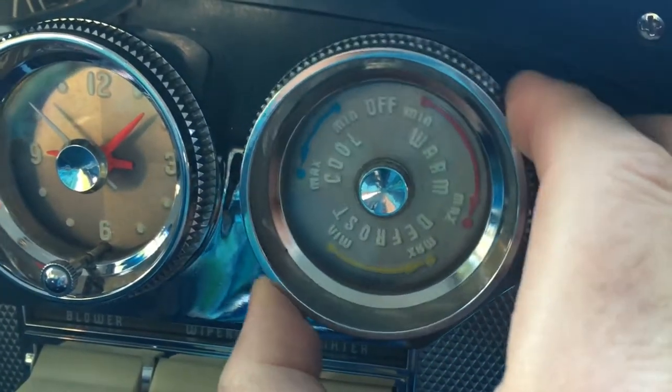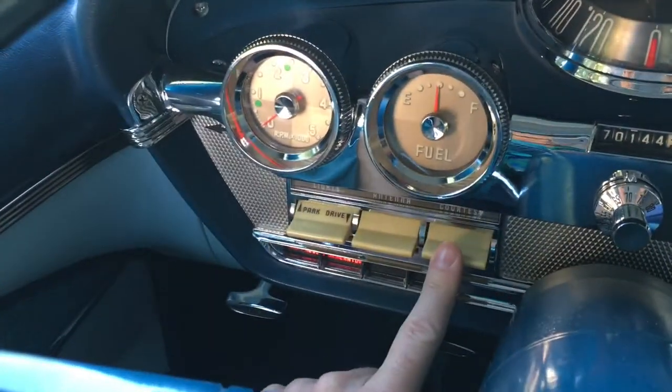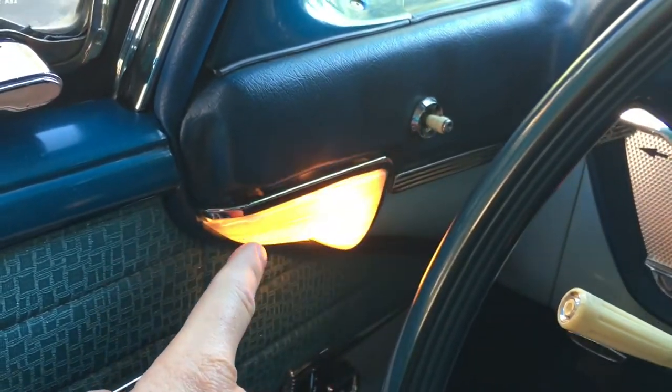And of course, this is the dial temp. Uh-oh, I hear stuff happening here. Okay, dial temp, we love that. And then we've got the lights here, we've got the power antenna switch right here, the courtesy lights right here, and look at the courtesy lights, you guys. Look, over here. Whoa, I know.